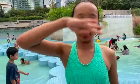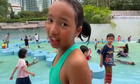to get this part wet. My sister kept kicking water in my face though, so couldn't really stop.